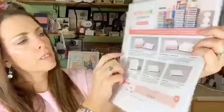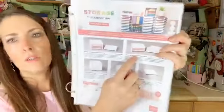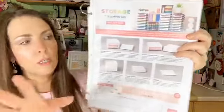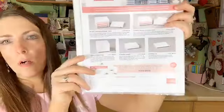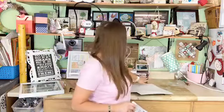And the Stamp and Blend storage, as of when I checked yesterday, was still good to go. But both of the toppers, the storage lid and the storage topper, are low inventory. So you may have to wait a little bit to get that if you haven't yet, but I definitely like it. I'm going to get enough for all of my ink pads, but once it's available, again, here it is. It just looks really pretty.